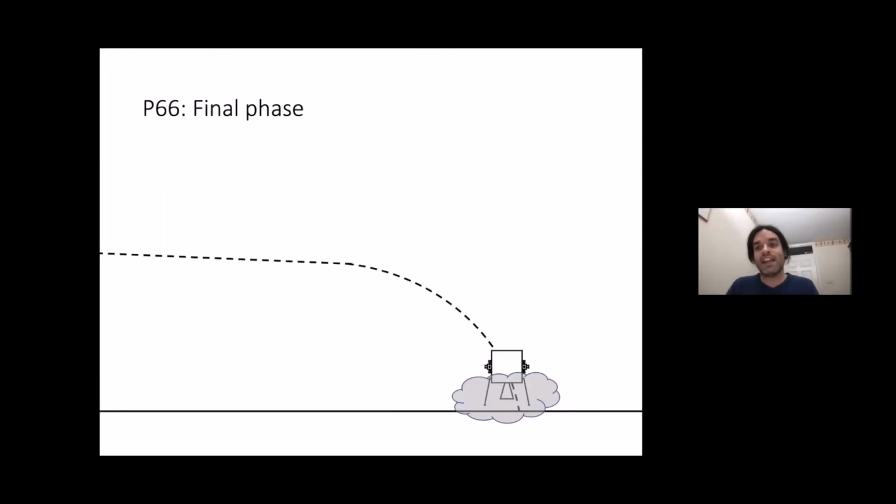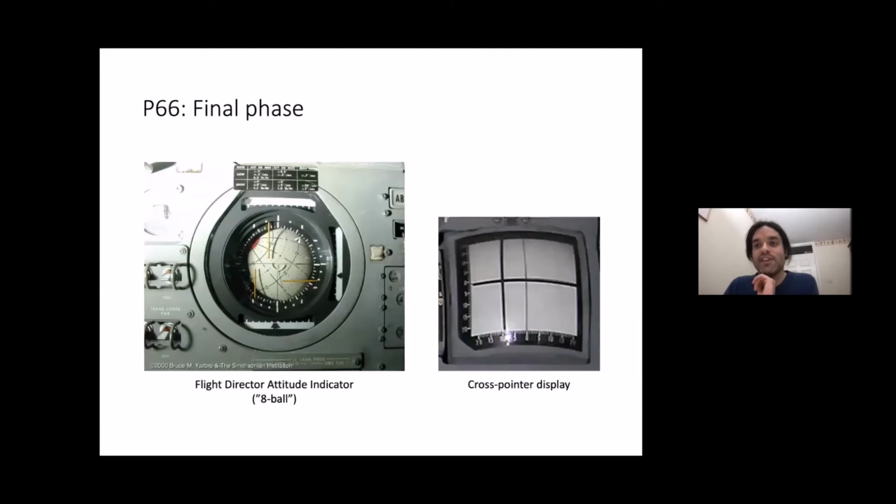Finally, when we're really close to the ground, a big cloud of smoke and dust gets kicked up, and the astronauts can no longer see out of the window. So instead, they look inside the cockpit at two instruments. The first one is the 8-ball, and that tells you whether the spaceship is vertical. And the other one on the right is the cross-pointer display, and that tells you whether you have any side-to-side or forwards and backwards movement. And this is very similar to how an aircraft pilot would land in the fog.